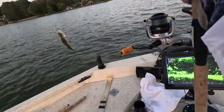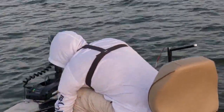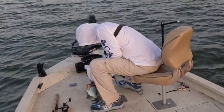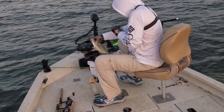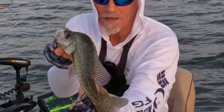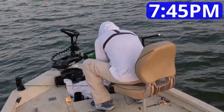Oh, get up here. Good night. Nice black crappie. Look at that toad. 13 and about a quarter. Nice black crappie. 13 and a quarter black crappie. Look at a toad, boy. 7.5.